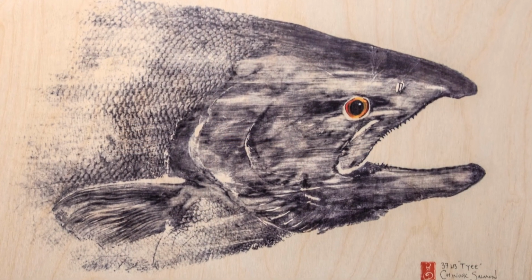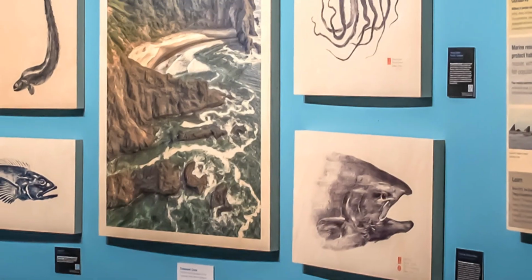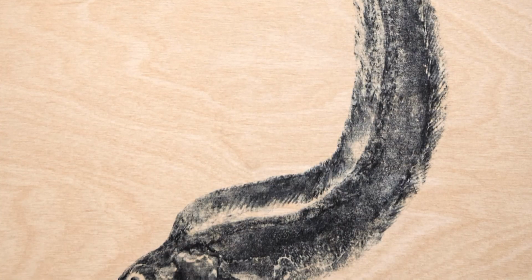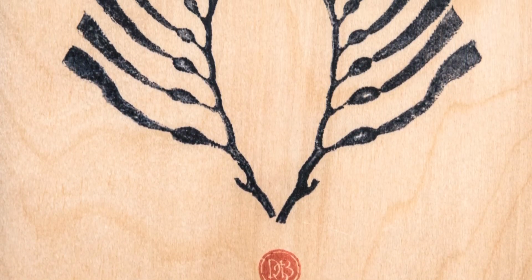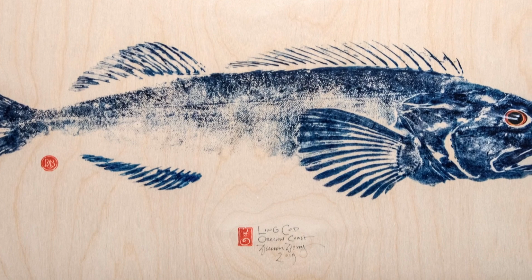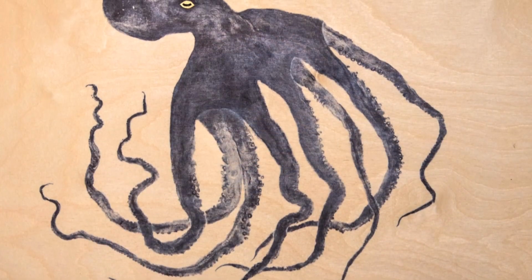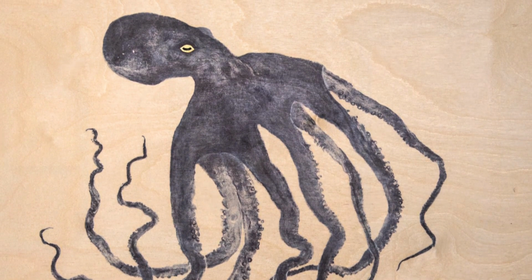We begin with a Chinook salmon, 37-pound Tyee. It's caught on the Nehalem River. Next to it is a small juvenile wolf eel found throughout the rocky reaches of the Oregon coast. Then the very, very tip of a giant kelp, book-matched to create unique symmetry. Then lingcod, the great fish of, again, the near shore, voracious. We then see a giant Pacific octopus, one of my favorite creatures, the eight-leggeds.